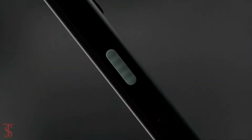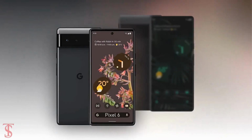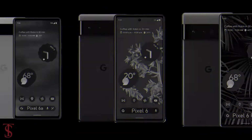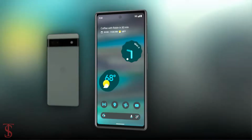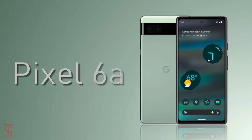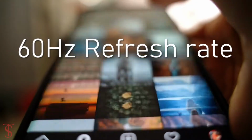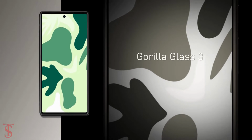Google has launched its new smartphone under the Pixel 6 lineup globally, called Google Pixel 6a, and it is the most affordable smartphone compared to the Pixel 6 and Pixel 6 Pro smartphones, with quite a similar design. Talking about the specifications, the Google Pixel 6a features a 6.1-inch Full HD Plus OLED display with a standard 60Hz refresh rate support, and the screen on the top is protected by Corning Gorilla Glass 3.